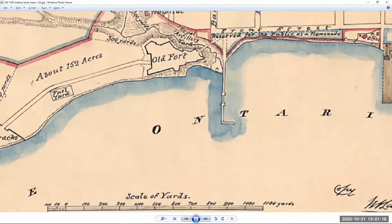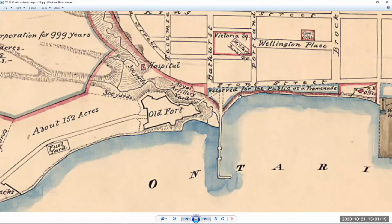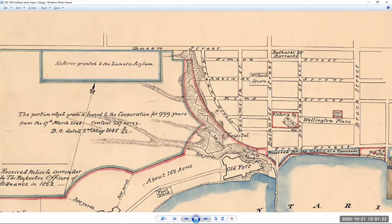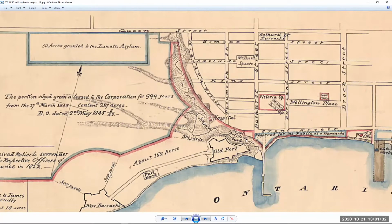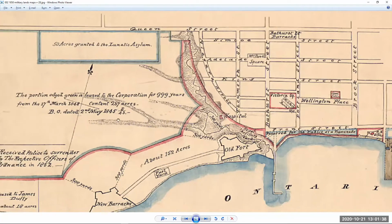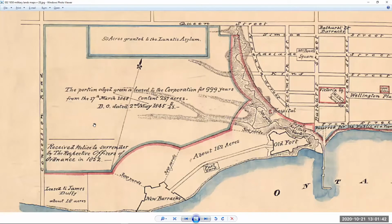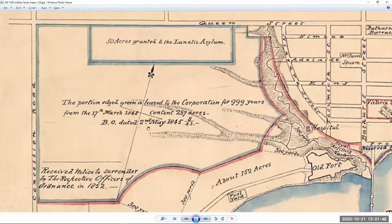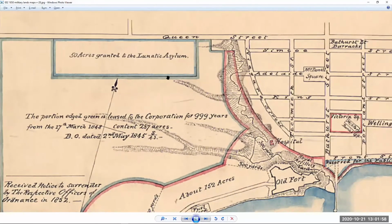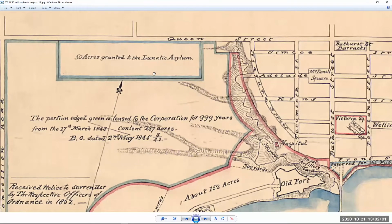The Queen's Wharf was built out further, and the city started to grow. So it grew out as far as what's now Niagara Street. So you can see Niagara Street here, which actually follows the line of Garrison Creek, which is now underground. Everything to the west of that was all leased to the military as a military reserve for 1,000 years. I don't know when that was changed, but it was intended that way. And then there were 50 acres granted up here to the lunatic asylum on Queen Street, which was and still is an institution there in South CMHC.